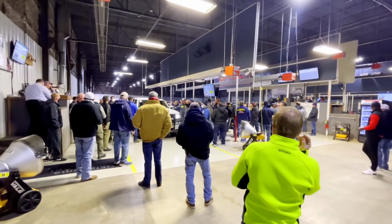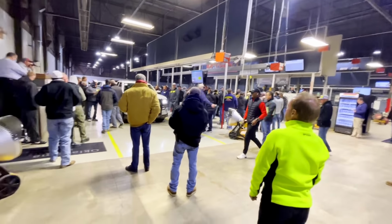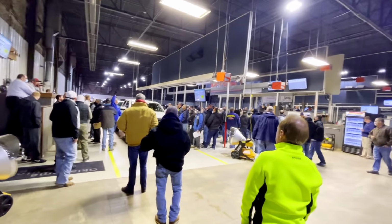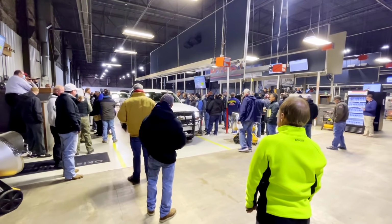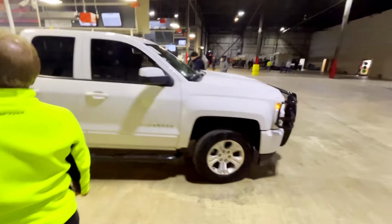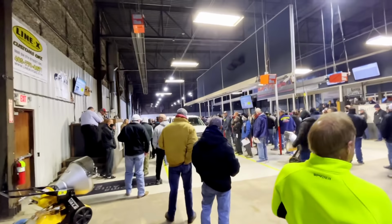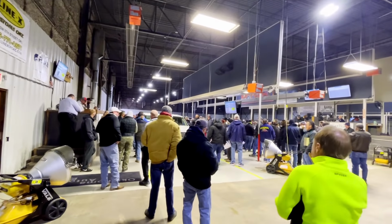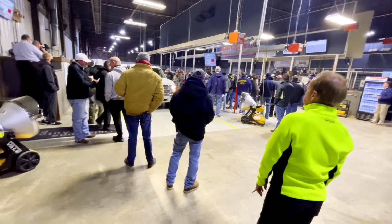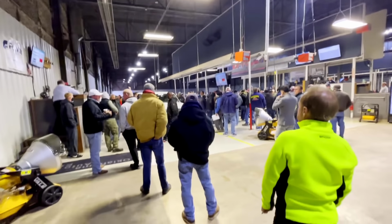Now this is another 17 Chevy Silverado 1500. It's got a yellow light. Looks clean. 16,200. 17,200.